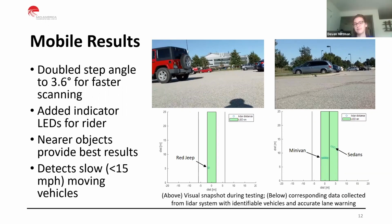I had about 2 pages of math worked out to figure out, if the car was going about 40 miles an hour faster than the bike, what limited time would we have? So I did figure out the critical distance would be about 25 meters for a good set of alert time. And I did figure that 3.6 was the maximum step angle I could get away with, where I'd be able to determine that a single car would be triggered twice, or at the very least once, if it was going about 20 miles an hour faster than the bike. This is roughly what the results show.